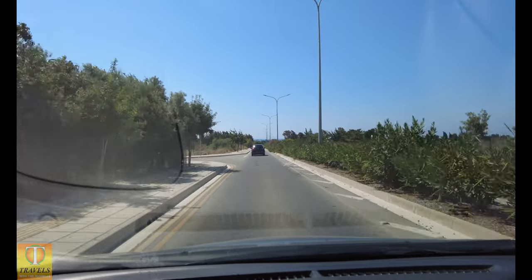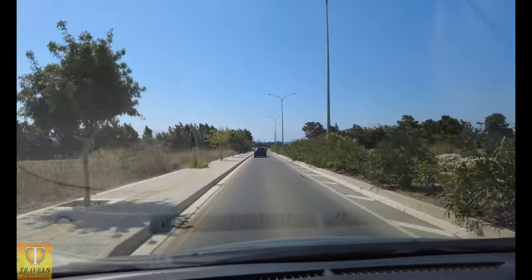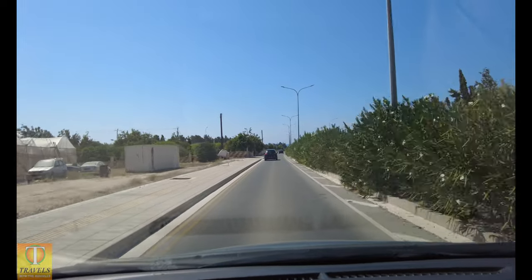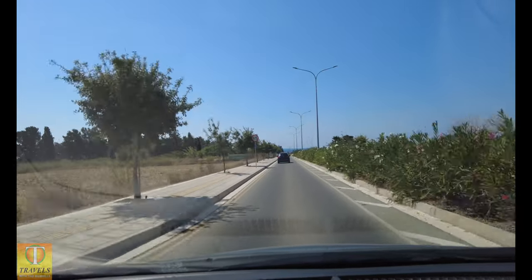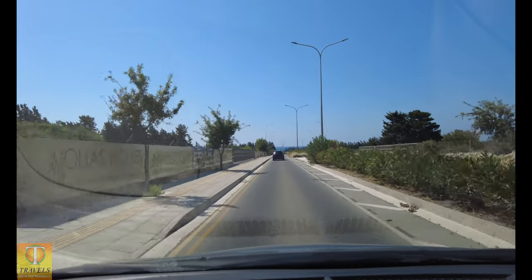Now this road that we're coming to, I'm going to be turning right in a moment, the sea's directly in front of me. I'm going to be turning right and running parallel along the coast here into the heart of Kato Paphos. Speed limit is 65. That's like 40 miles an hour, 45 miles an hour. Not particularly fast.